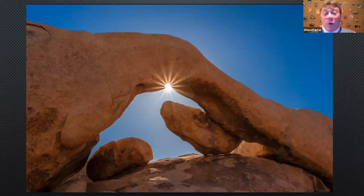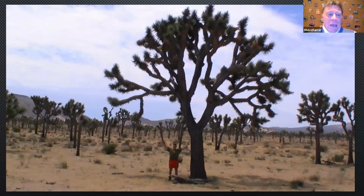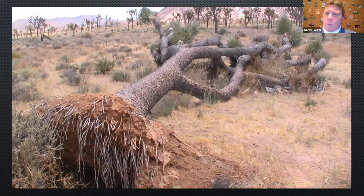But the photo opportunities are just stunning. You can get very creative. The Joshua trees themselves, for a desert, they grow fairly rapidly. That's about 40 feet tall. That's where they would max out, but they're not very deeply rooted. They're fairly shallow. So if you do get a windstorm, it does wreak havoc on the tall ones. You can see those roots aren't very strong, and it's sandy soil that they're in, so they don't have a very good grip on things.